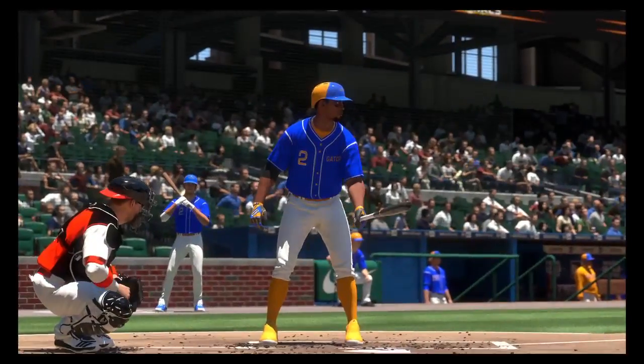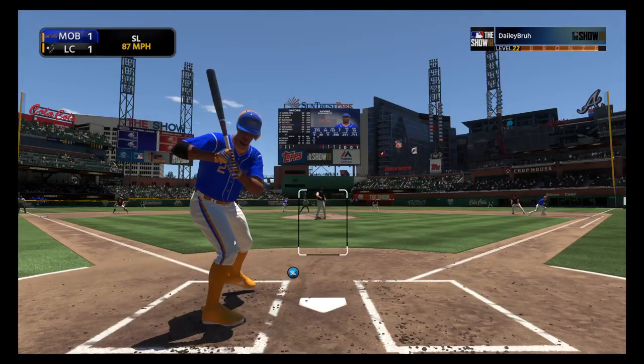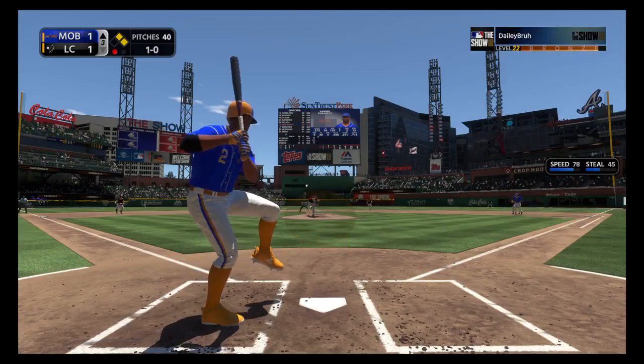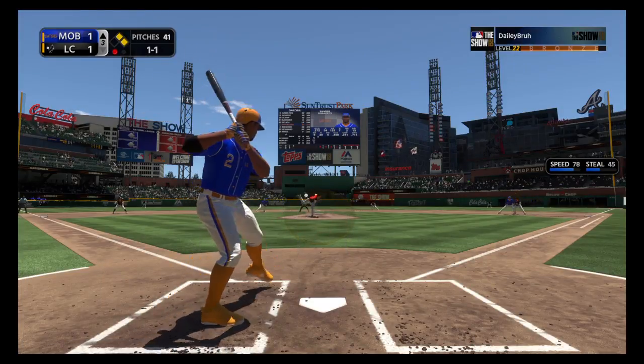Now at the plate, Xander Bogaerts. He singled his last time up. Here's the first pitch to him. And that slider's almost in the dirt. The 1-0. Finds the zone, strike 1. Olson on second. Yelich is over at first with 1 away.